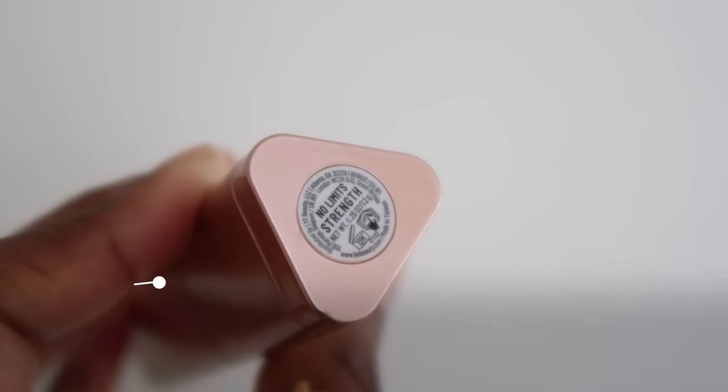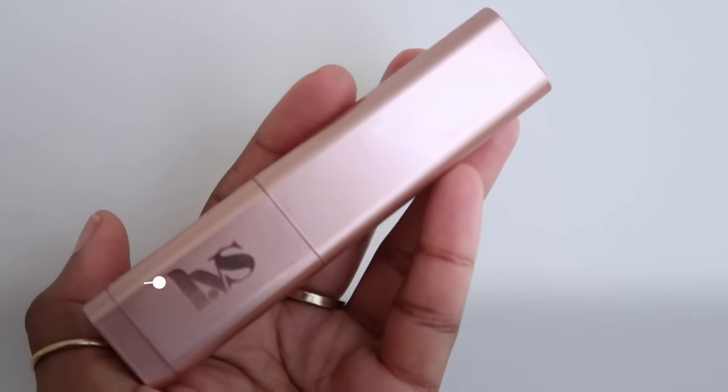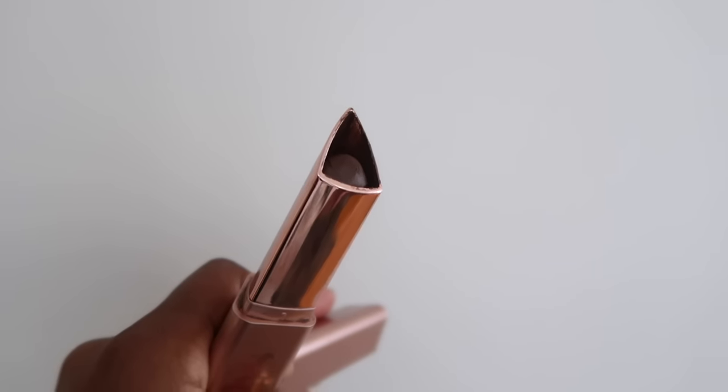So first up is the Lit No Limits bronzer. I've been looking for a really good clean vegan bronzer that I can use as a contour, and this is wonderful. One of my favorites. This is also Black owned. Incredible. So we'll use this today.